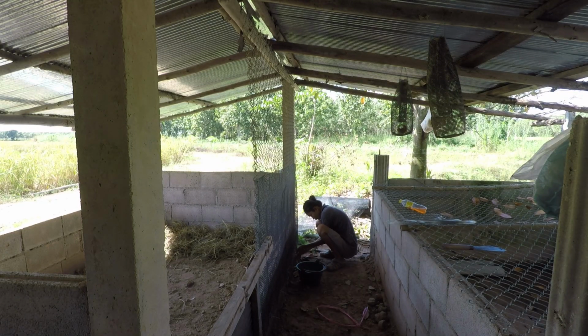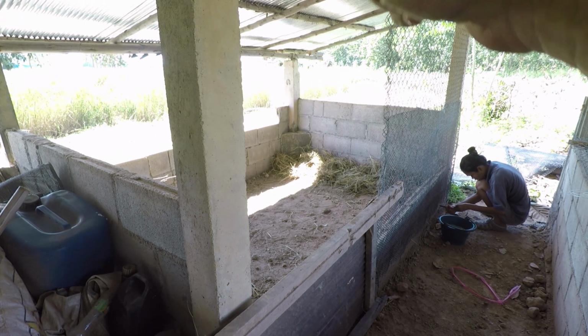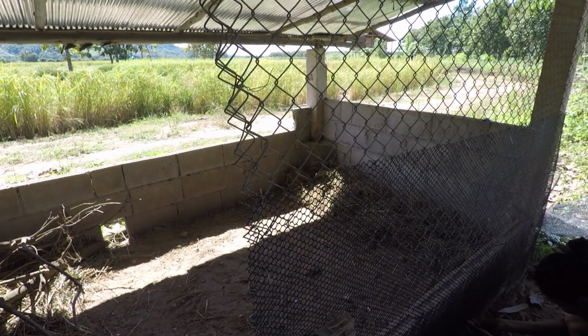Well, as you can see, guys, that's pretty much one side done. I made a little barricade there, and what we'll do is we'll put the fence in there, but where it can be rolled up so we can get in and out. It should be pretty secure by the time we finish with it, so that's the main thing.